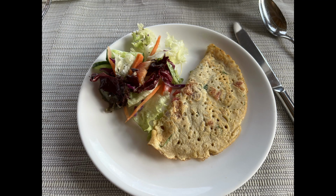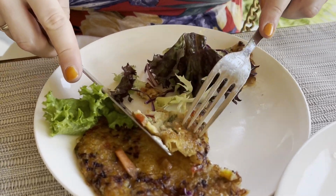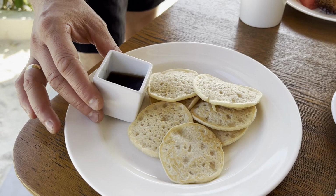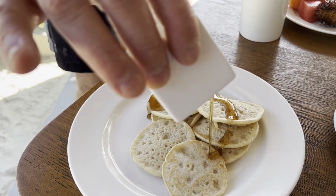Another time they amazed us with an omelette made from chickpea flour. It was a little crunchy on the outside and delicate inside, with small pieces of veggies. The mixture of spices was perfect, not too salty and not too spicy. It was delicious. Another day we also had vegan pancakes. We liked them with maple syrup. We were spoiled every morning.